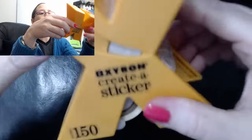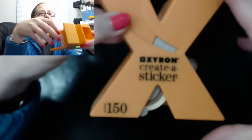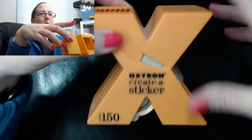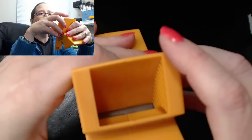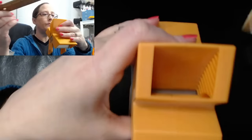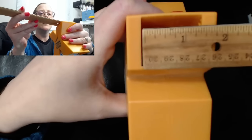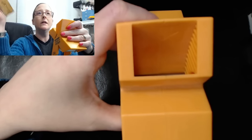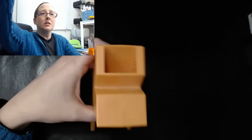Now the second thing we're going to do is using glitter with this kind of adhesive. It's a Xyron Create a Sticker, and they come in all kinds of different shapes and sizes, I'm pretty sure. This is an old one. It's very small. The space to put things into it is only about 1.5 inches wide. That's it. So I'm going to show you with this one.